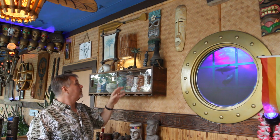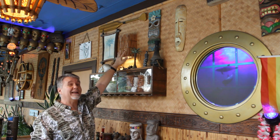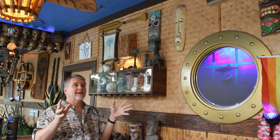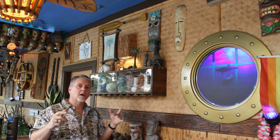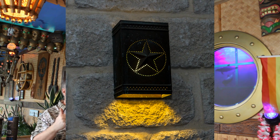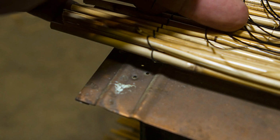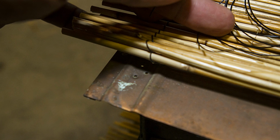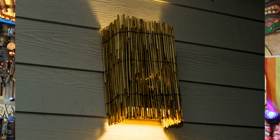An early project of mine were these light sconces. They are underneath kind of an aged bronze copper Lone Star motif, very Western, very un-tiki. I didn't have a lot of money back then, not that I have a lot of money to invest in my tiki bar now at the drop of a hat, but I wanted to do something to disguise them.